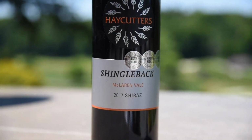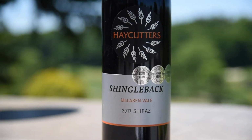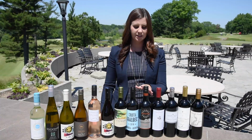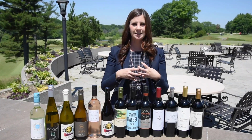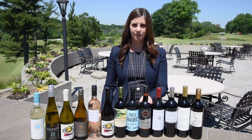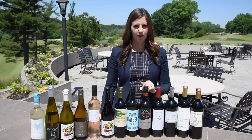Then we have our Shiraz, so the Shingleback Shiraz. I did a comparison of this Shiraz with a French Syrah, if you remember that. So you can look back to the video for the tasting notes on this. But this is everything you're looking for in your Australian Shiraz. So spicy, dark fruits, lots of flavor, lots of tannin. This is definitely something you're going to want to eat with your lamb chops, anything grilled. It's going to go really great with that.